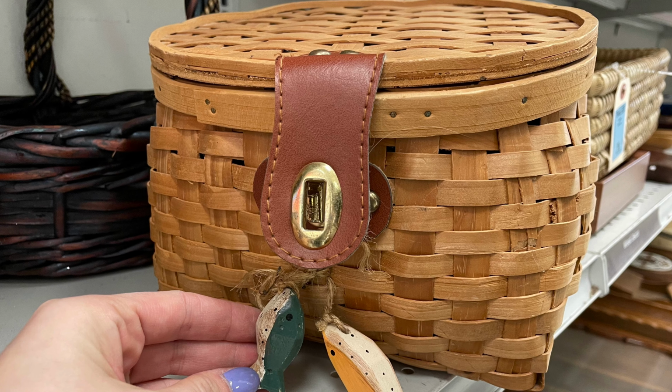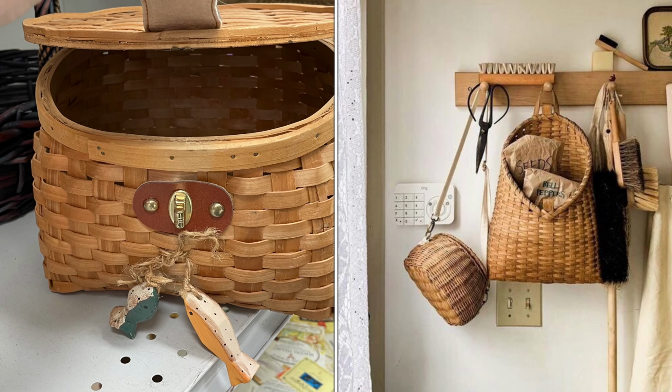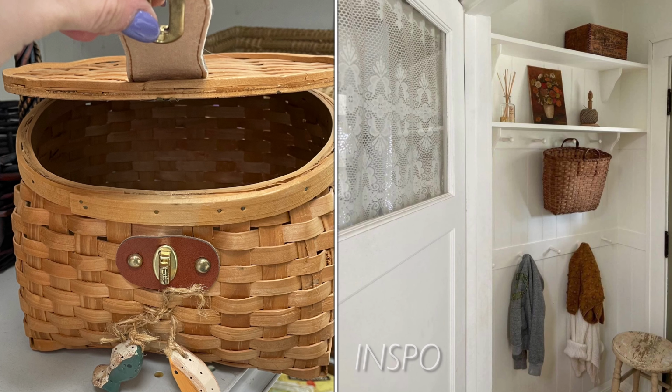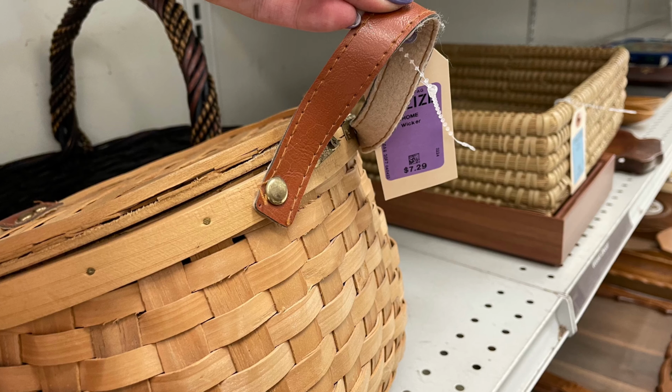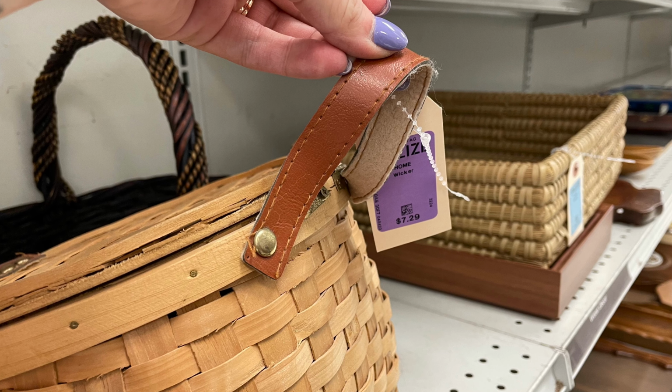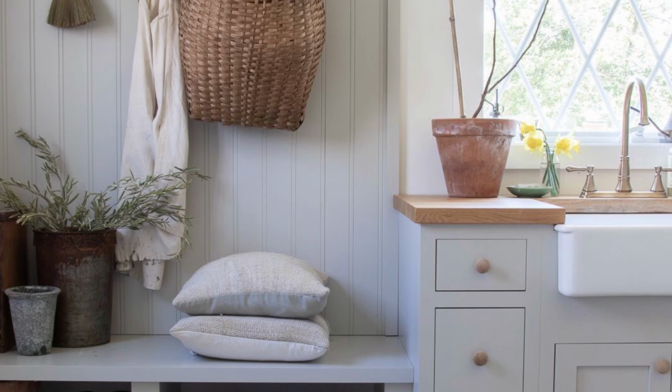So I also stumbled across this really cute little basket. Big thing for me was that it had this leather strap at the back for hanging. So all those inspo photos on Pinterest that we save, where you hang a basket off with faux greenery or florals sitting in it, this would have been right up that alley.